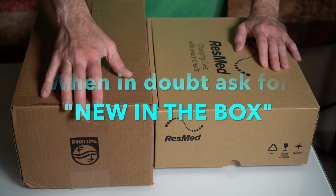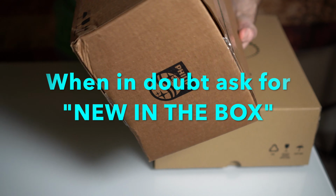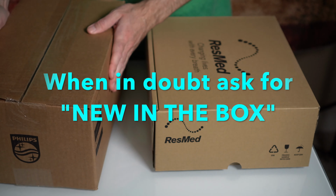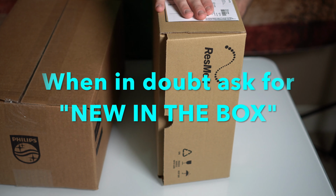So I'm going to show you guys what new machines should look like. They both come in these boxes, Philips DreamStation. Whether you order 100 or 500, they come in these individual boxes with the serial numbers on the outside for the humidifier and the machine. Same thing with Resmed boxes. They come packed like this.